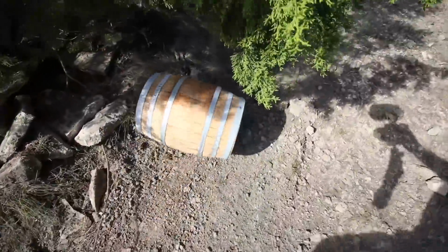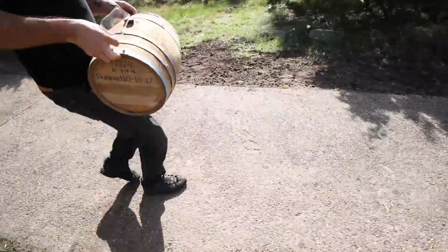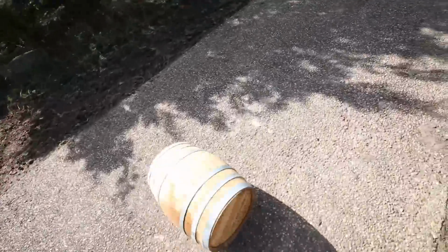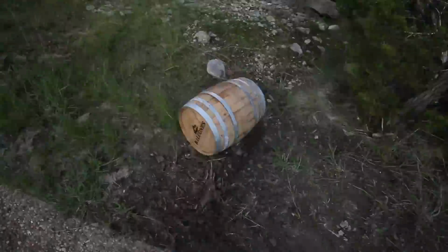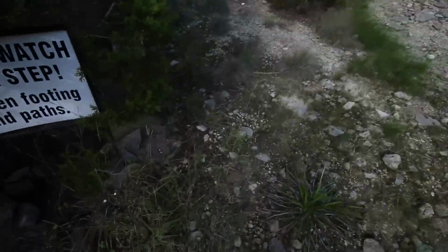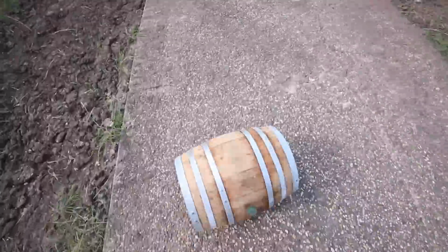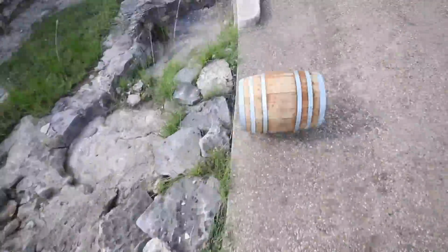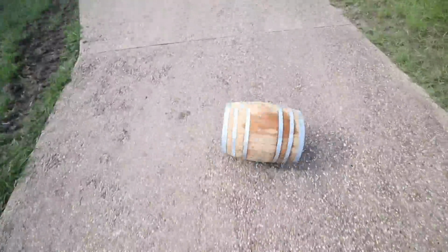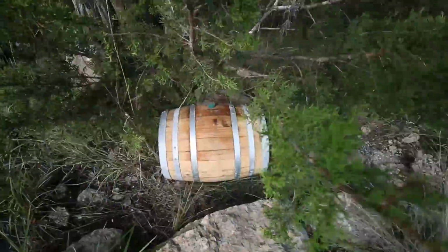Son of a... What are you doing? That wasn't nearly far enough. Again. Wait, it bounced off some barrels. And it headed the other direction. This is rolling really fast. Now why did you throw it so hard? This is a good one. Holy shit, it's still going. Oh my god, this is for the win. Oh no, it almost went up in the tree.